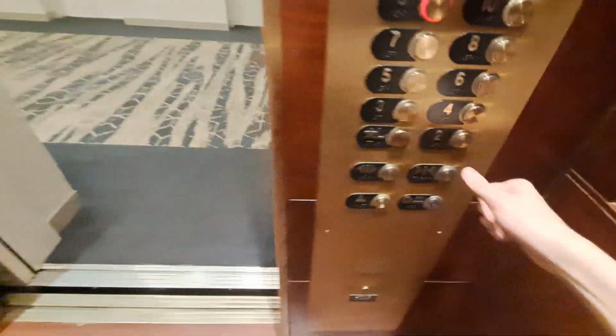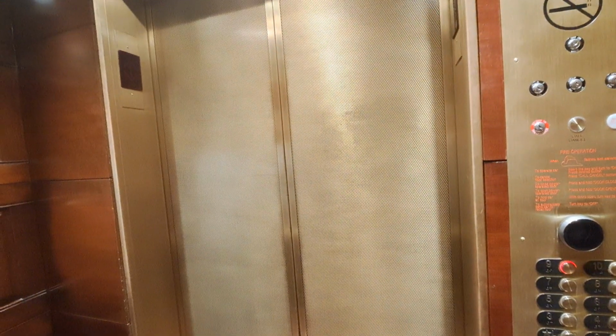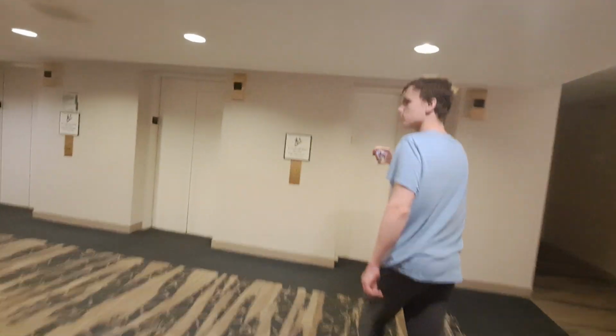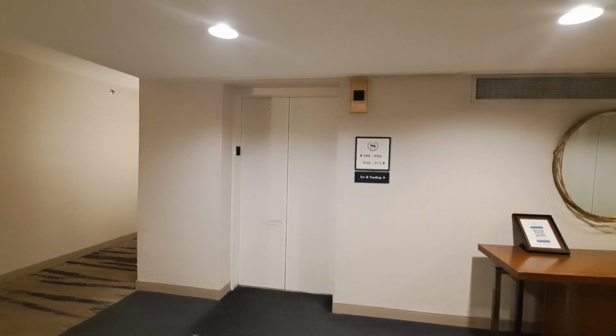Second floor. Up to 9. Going up. Those are the OTIS interlocks. Mm-hmm. This cab is the same as the rest. Yep. Even has that mirror. Yep. Ninth. Here we are. Floor 9. Going down. And there goes that one. And that will be it.